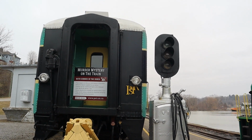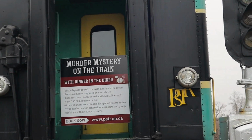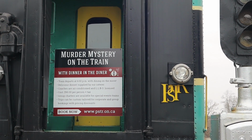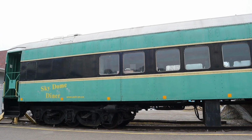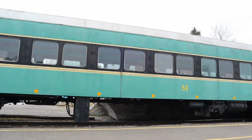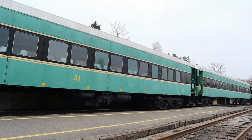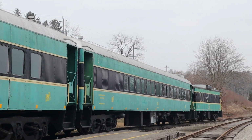And here they have the other train. You see the sign here. It's called the Murder Mystery on the Train. These are the other passenger cars here that they use. And also at the end they have a caboose here.